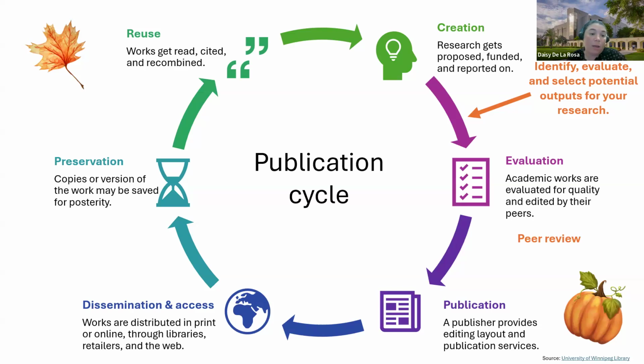Copies or versions of the work may be saved for posterity, and we'll talk about the different versions of your work and what options you have. And then, of course, the reuse, right? We'll talk about impact factors and things like that. But your work getting read, cited, recombined, built upon. So it's this whole cycle. So we're really focusing on this part here where you're trying to identify journals and then, of course, understanding what the publishers do, what their role is, and what your rights are as an author and what your options are.